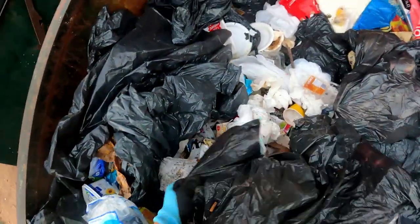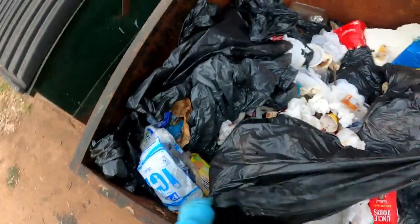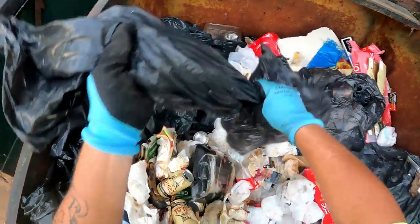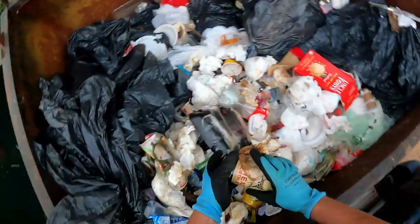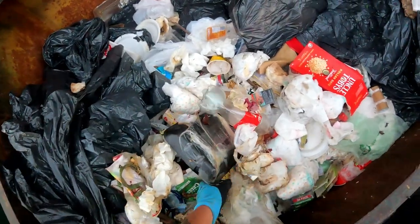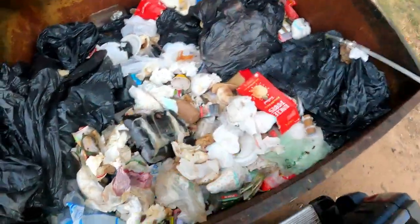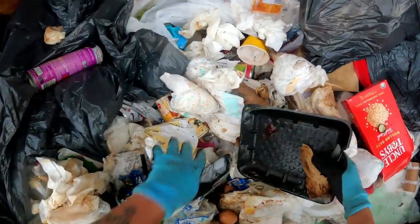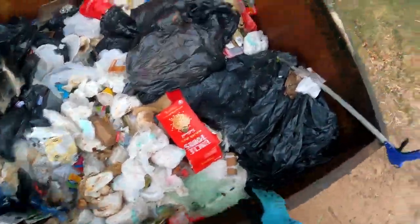What have we got in here? Also aluminium foil trays. All part of recycling. Off paper. Nothing else there. Empty. Always check everything I do. Never know when you might find a treasure.